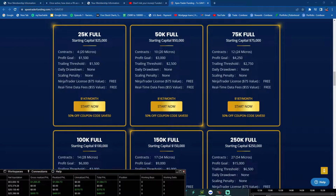And if you're asking my opinion, I think the best way to go is the 25K account, mostly because the profit goal is shorter and your trailing threshold is a 1-to-1 with your profit goal. And honestly, most of the time, you don't really need to be trading more than 20 micros unless you're a multimillionaire. You can do some really good damage trading 20 micros.